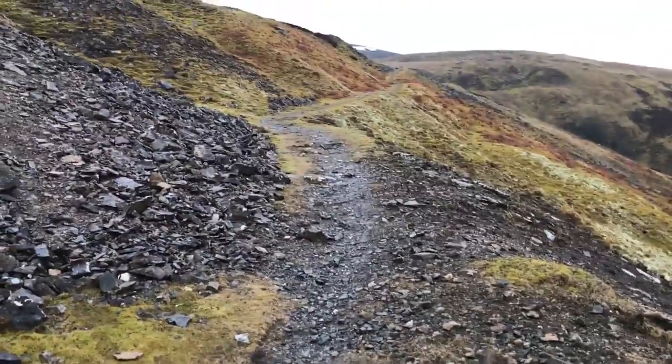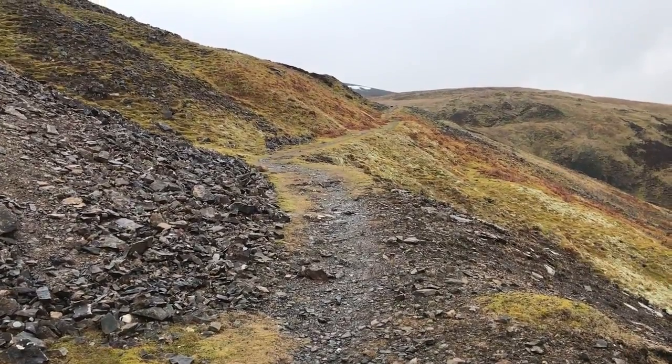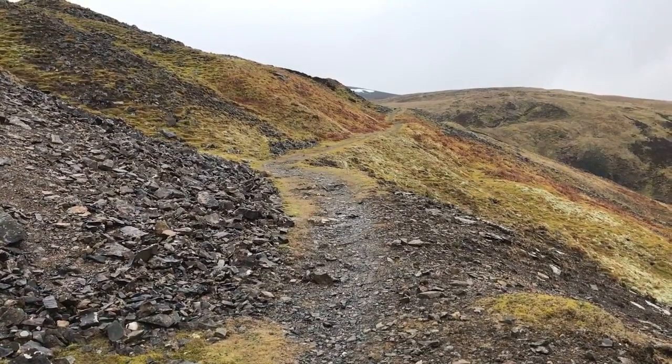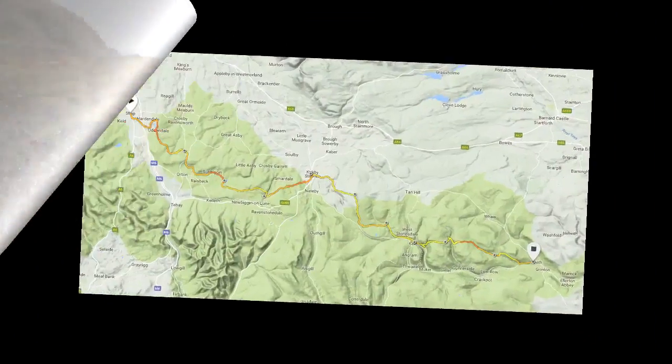So this is the way to Ennerdale Bridge, which is my next mini split, in fact my last one of the day before I get to Reeth. So it's probably another 2 and a bit miles to there, and then just under 4 to Reeth. So it's about 6 miles to go.